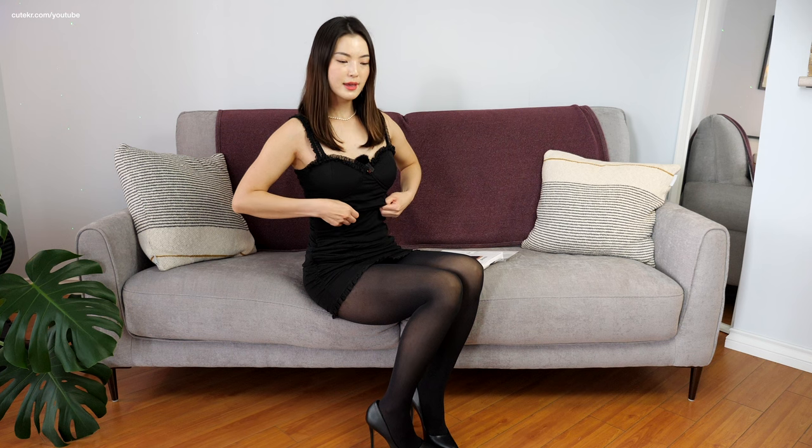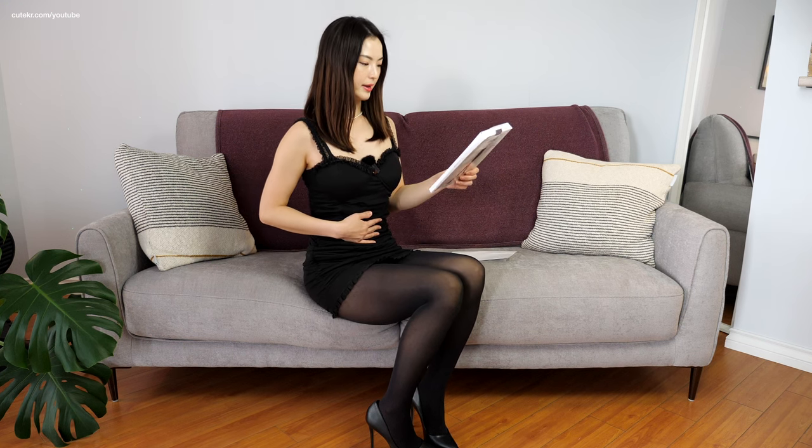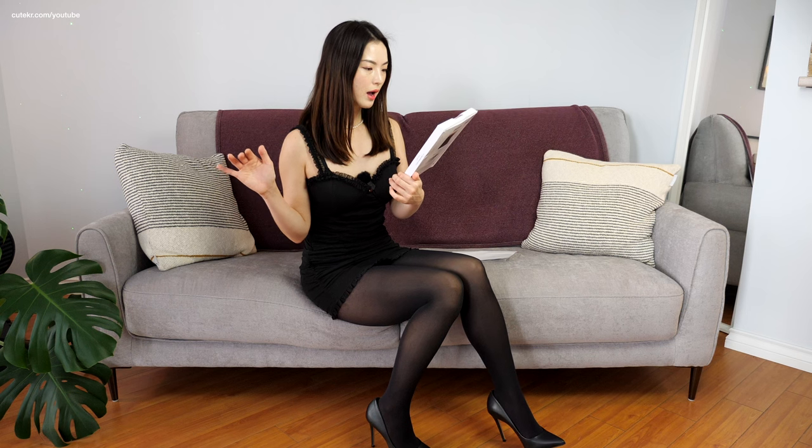And the second unique thing is it has a shaping waistband that covers all your belly. So I think it's good for layering during cold weather like this. When you go out, you can feel the warmth on your stomach and even under your chest here. So it keeps you in shape and also keeps you warm.